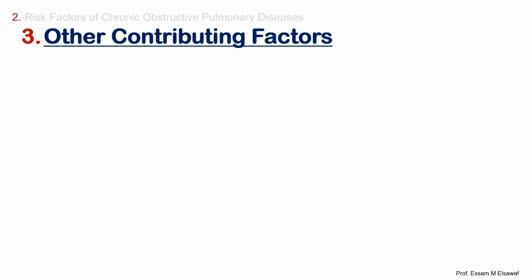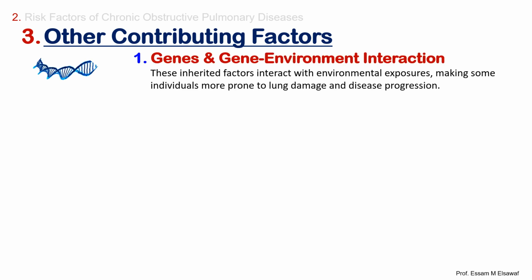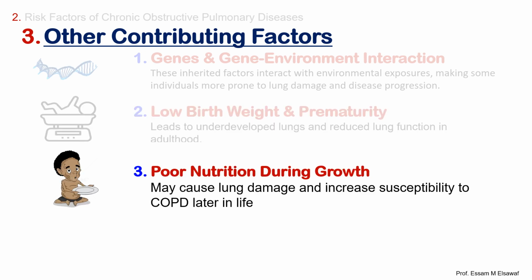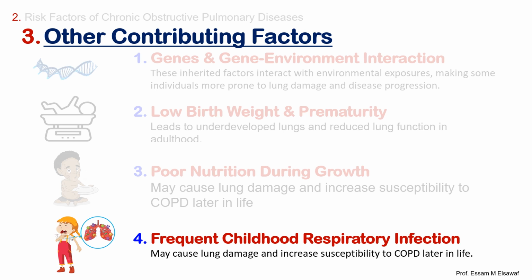Very rapidly, the other contributing factors, like gene-environment interaction. Inherited factors interact with environmental exposures, making some individuals more susceptible to lung damage and disease progression. Also, low birth weight and prematurity lead to underdeveloped lungs and reduced lung function in adulthood, so it can develop any other disease like many infections later, or COPD or bronchial asthma. Poor nutrition during the growth period may cause lung damage and increase the susceptibility to COPD later in life. Frequent childhood respiratory infections usually carry a high probability as a contributing factor to develop COPD later in life.